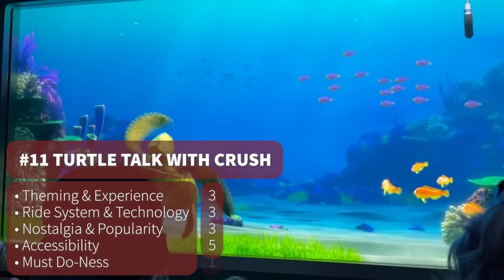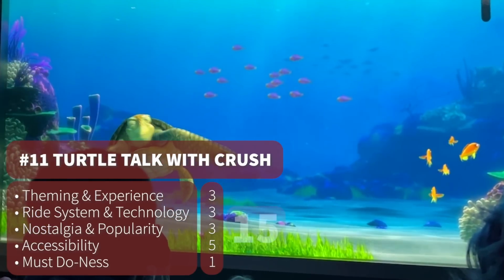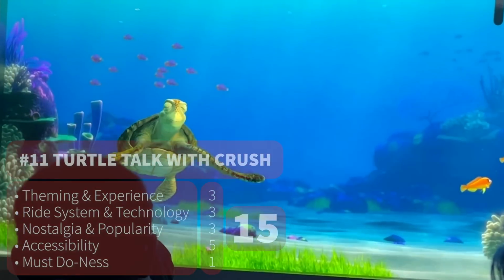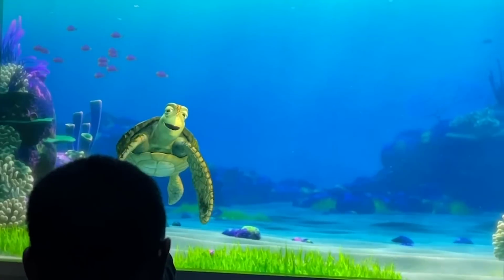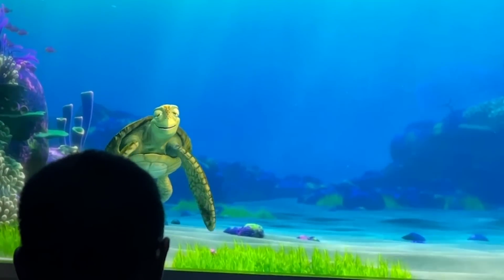And it's going to be a 1 on the must-do-ness, as you really don't need to go to Turtle Talk with Crush to have a fulfilling Epcot day. It's a nice addition if you can make it happen, but I only just did it for the first time, so it's certainly not a must-do unless you have someone who's super into sea turtles or Finding Nemo.